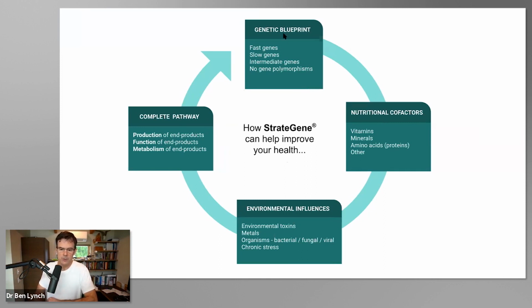So the genetic blueprint, you order StrateGene because you want to know your strategic genetic blueprint, and you do that, and you have that information. Now, that is just one component of it. Are my certain genes working faster? And if they're working faster, what's that going to do to the next gene in line?